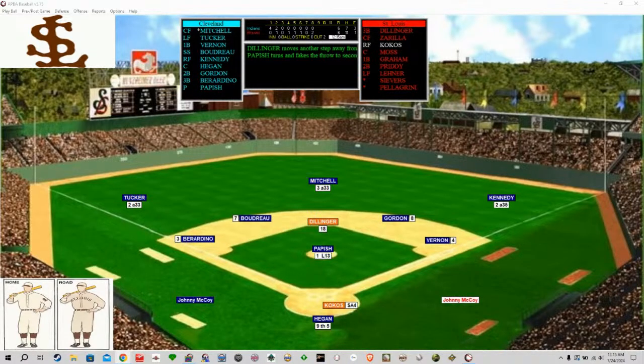Papis turns and fakes a throw to second. Dillinger takes a few steps back toward the bag. He's looking directly at Papis. Papis turns back to the plate. Papis is back on the rubber. Now Papis comes home with it. Swung on. Lined at Vernon. And he snares it. Nice play. That's 3 away.